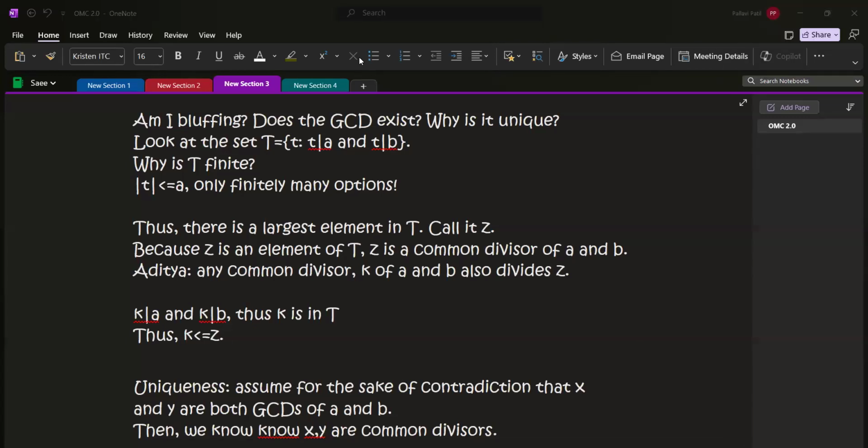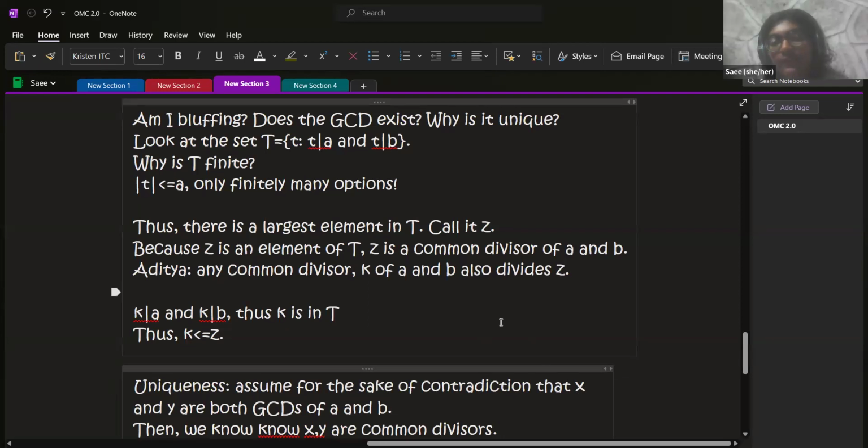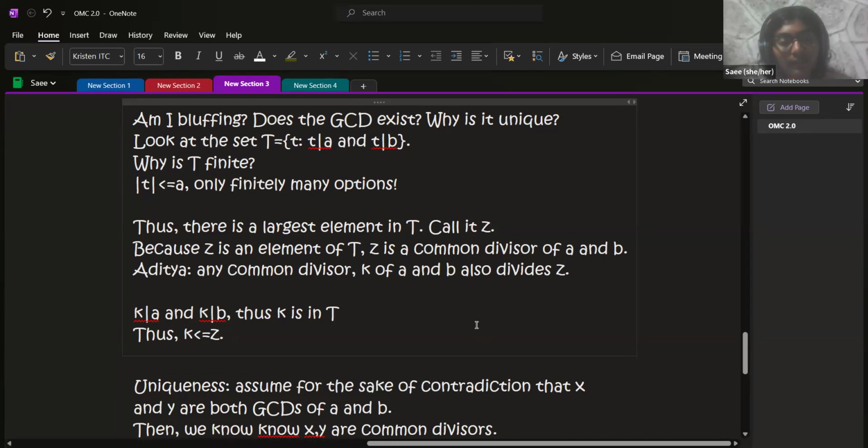I have a property which can prove this. Can I say the property? Sure. The GCD of XA, XB is equal to X times the GCD of A and B. Okay, and so how will we use that to prove this?